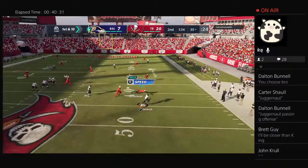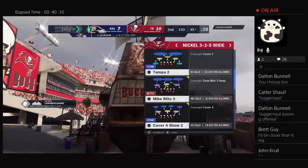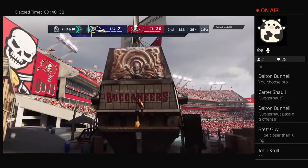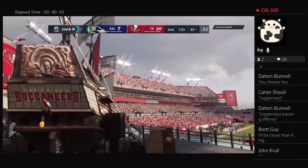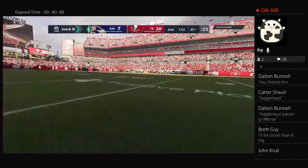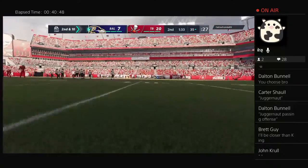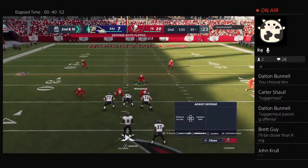Flushed out right. And that is incomplete. Who knows, man? And there's another example, another incompletion. 35-yard line. Here's 2nd and 10 now from the 35.